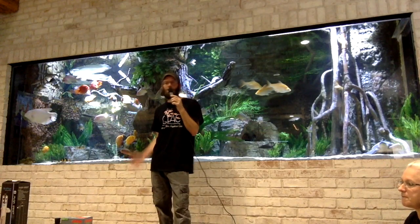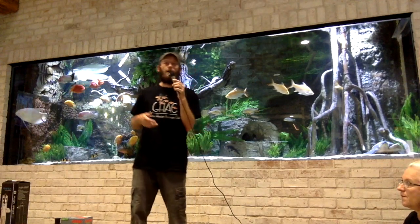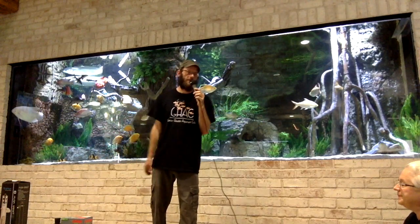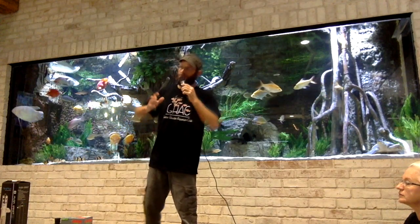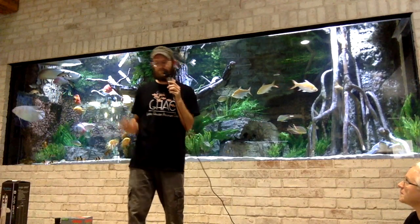There's a lot of different color variants. You'll see a blue ram, a gold ram. Both of those are literally the same species. It's just a different color variant. There's also a balloon ram that's just a stunted, weird body that they managed to magic together.